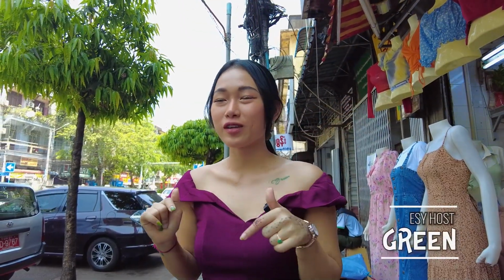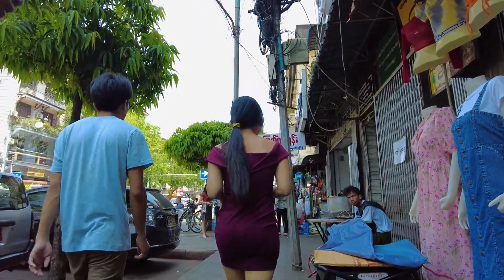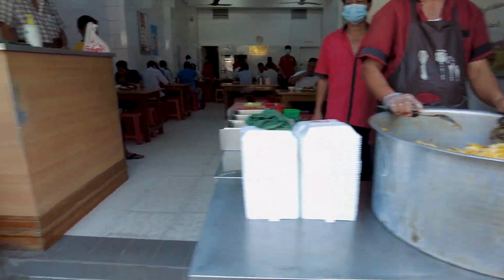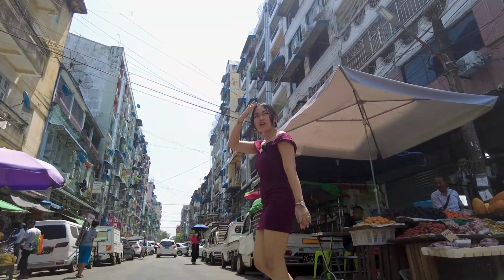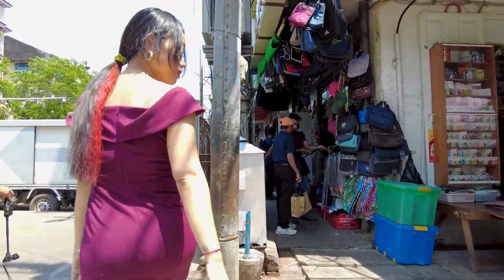Watching. Now I'm at a busy area on Maha Bandula Road. It's the downtown area, and now let's go out and share some street food. Come on. It's the temple, Indian style. They're selling too.